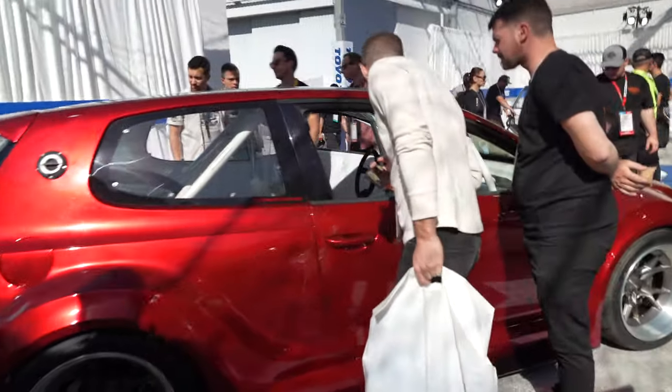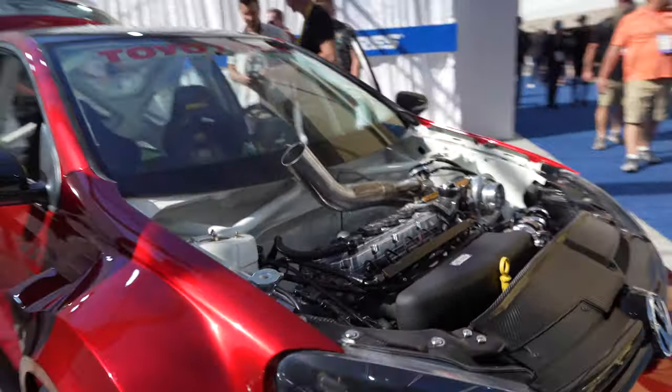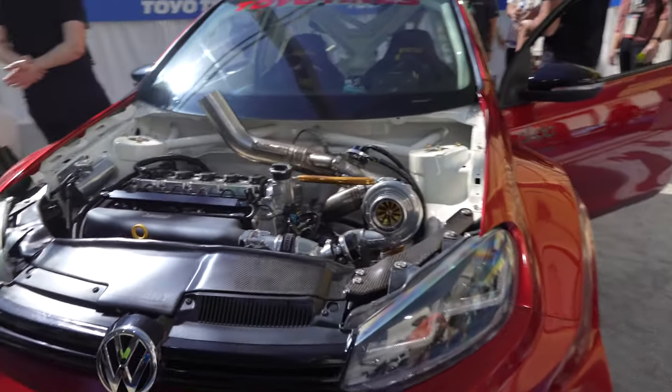Last but not least, this is the last one of the day. Volkswagen Golf, or started as a Golf. Massive turbo.